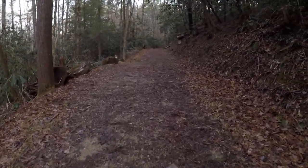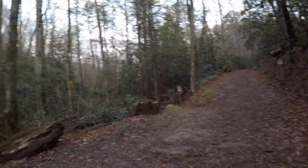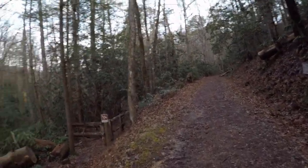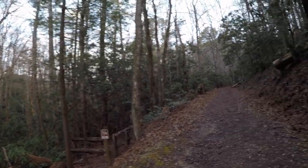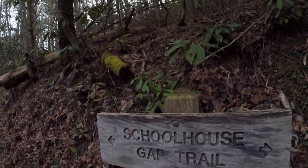Okay, so I was right. It did not take that long to get here. It's literally like 30 seconds. I don't know if you can see it, but that's the sign of the intersection that we just left. And this is the point on the trail where I did Schoolhouse Gap before. Of course, this is where we're at, and I continue to go forward.